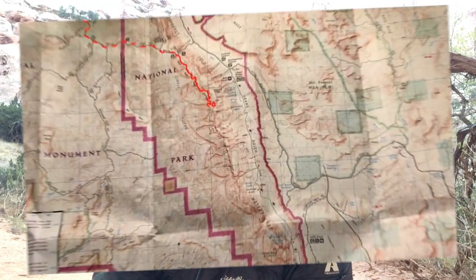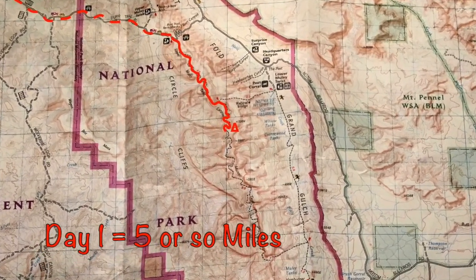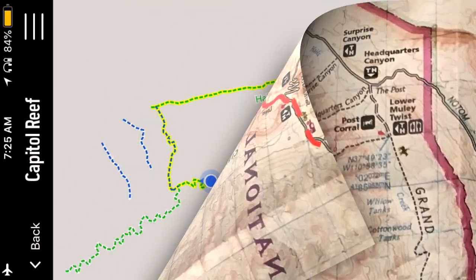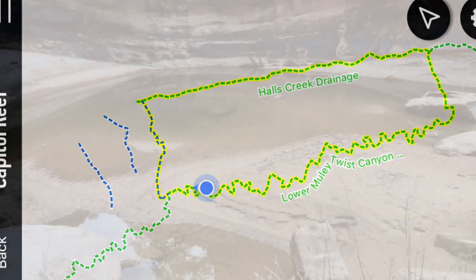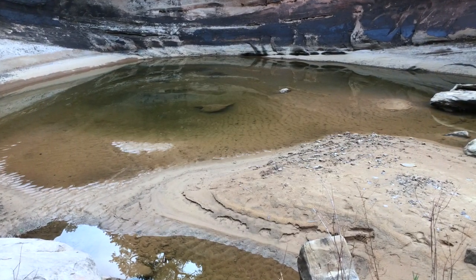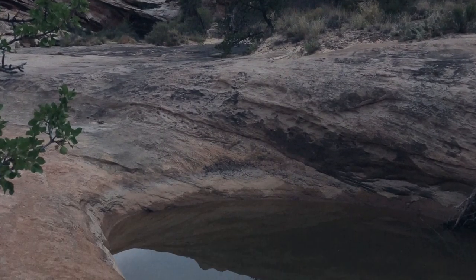Today is April 19th, 2018, and I spent my first night in Lower Muley Twist Canyon after hiking for 2.5 hours or so last night. Got down below the post cutoff on the west side of the reef here. Haven't seen any water sources yet, but expect to see some pools on my way south before the canyon cuts into the reef and out to Halls Creek.